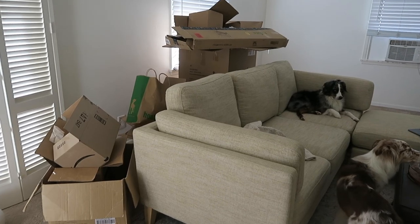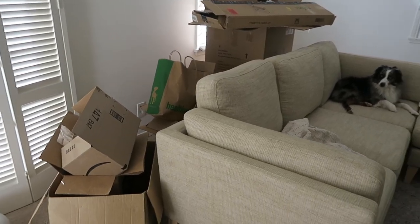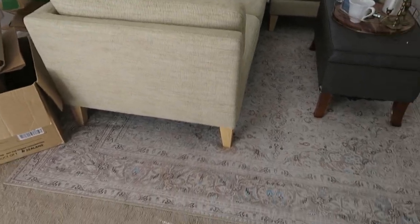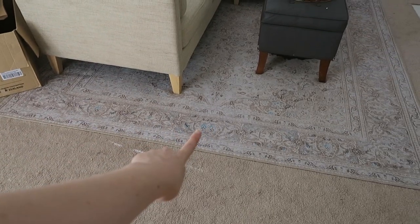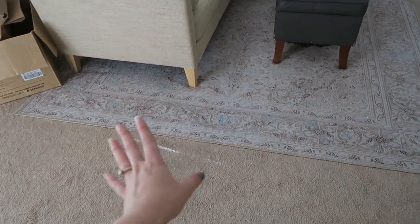This is our current living room situation. I seriously want to never see another box again. They just keep piling up as we throw them out. So that's the name of the game when moving. We did end up getting a carpet. I know carpet on carpet may seem weird to people, but I've seen people on Pinterest do it and I love it.